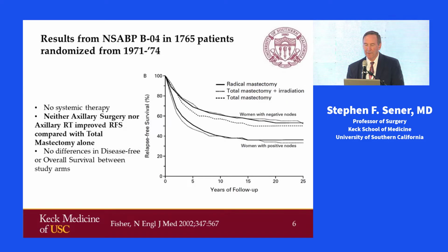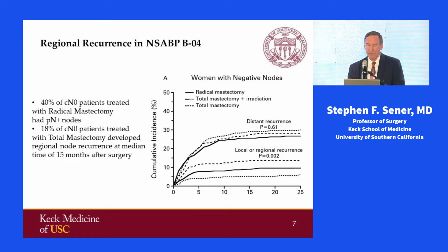And you can see on the right-hand side that there was no systemic therapy in B04. This was purely a surgical trial. But if you look at the patients who had negative nodes, those 3 curves basically are statistically similar. So neither axillary surgery nor axillary radiation improved relapse-free survival rates compared with total mastectomy alone. So there was no difference in disease-free or overall survival in these arms.